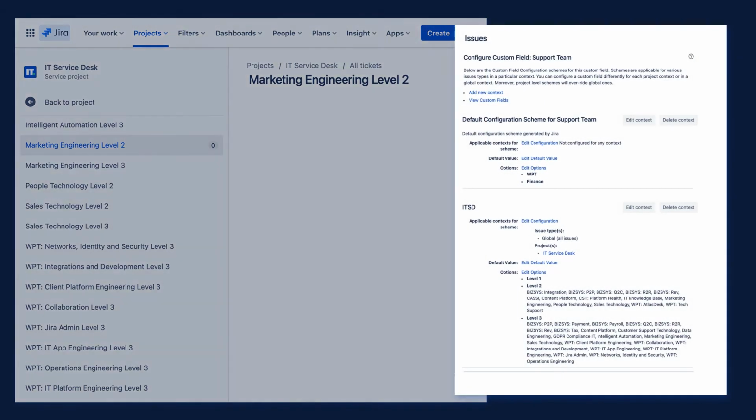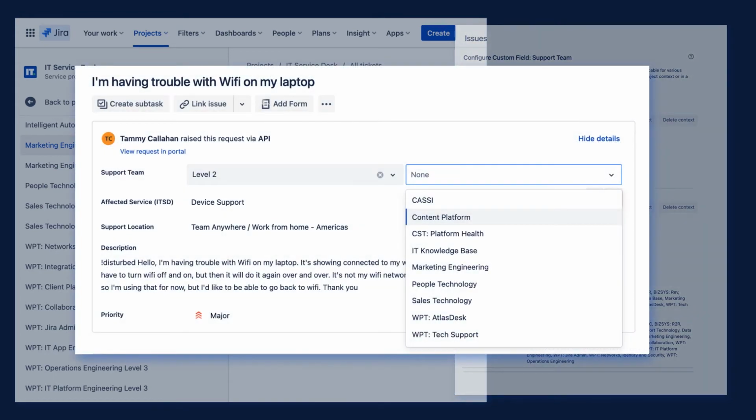Each of the values in this field maps one-to-one to a queue on the left-hand side. So when a ticket is set to a particular team value, it moves into that team's queue to be picked up by their next available agent. Using a combination of the service and support team fields gave us some great data insights too.